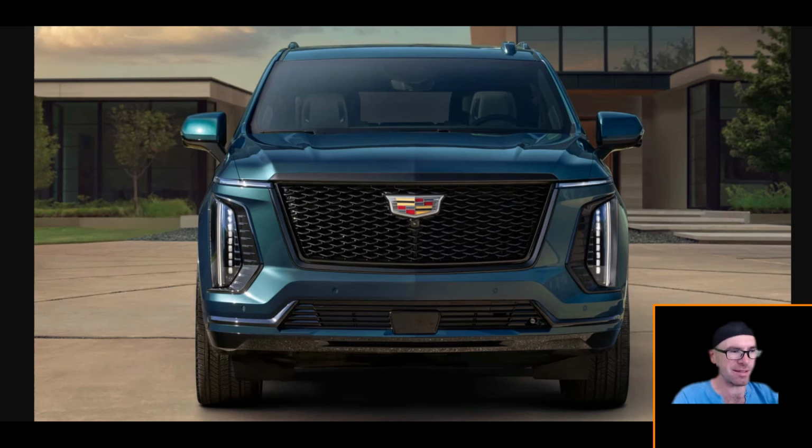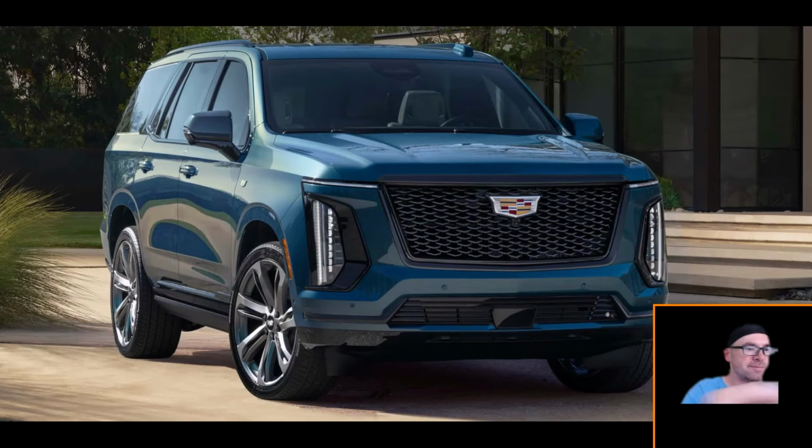You know what it means? It means that when people see this thing coming down the road, when they see you coming down the road in this thing, they're going to take notice. They're going to take notice and they're going to get the hell out of the way.